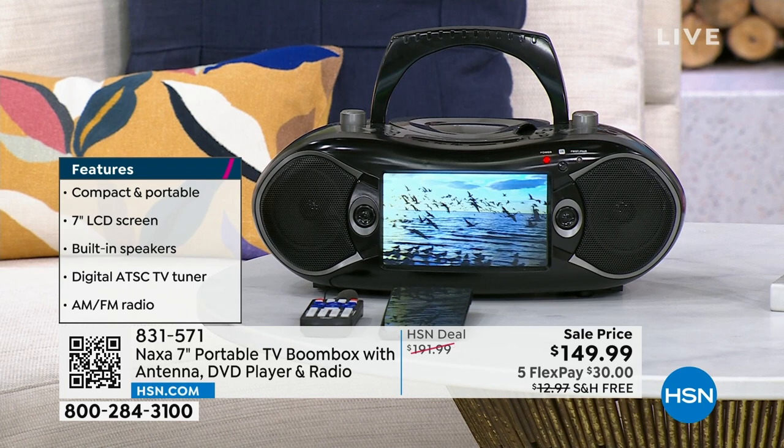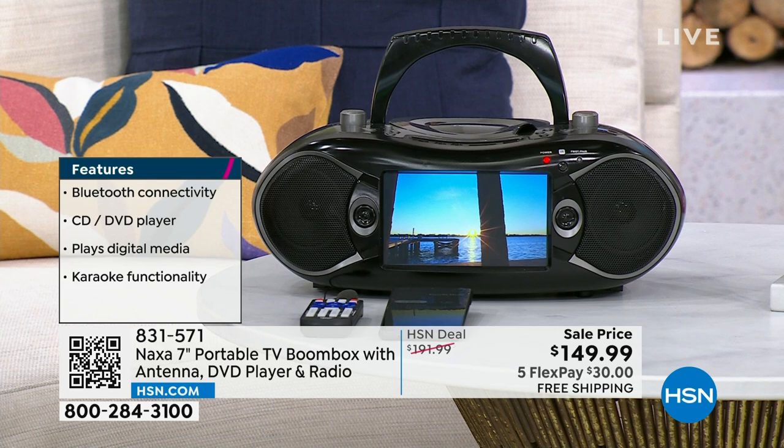Anytime, 7-inch screen. Look at that screen. That's just crazy. It is so much fun. And again, 5 flex payments on this and free shipping.